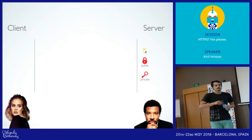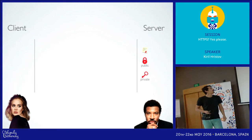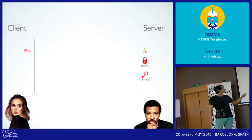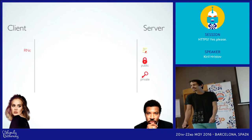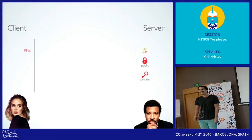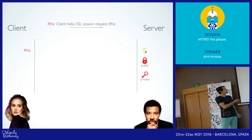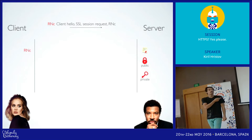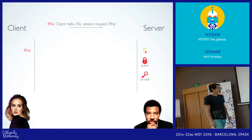So to start the secure connection, Adele acts first. She generates a random number, and then she has a song, right? It goes like, "Hello, it's me. I was wondering if after all these years you wanted to use SSL." That's called the SSL session request. So she sends that over to the server together with a random number. The server gets that random number, generates its own random number, and then says hello back.